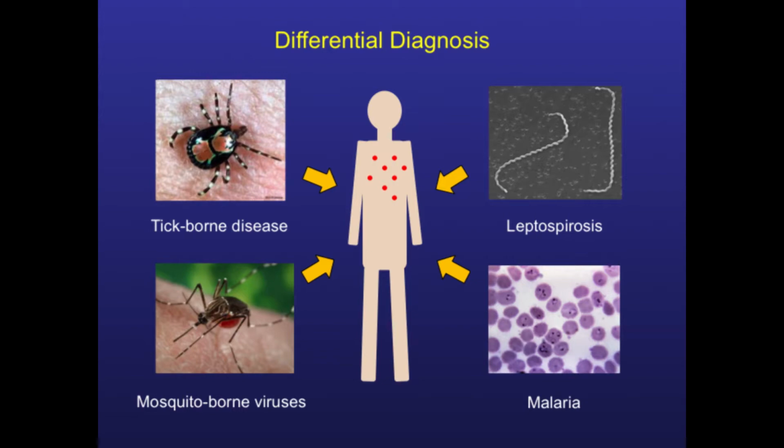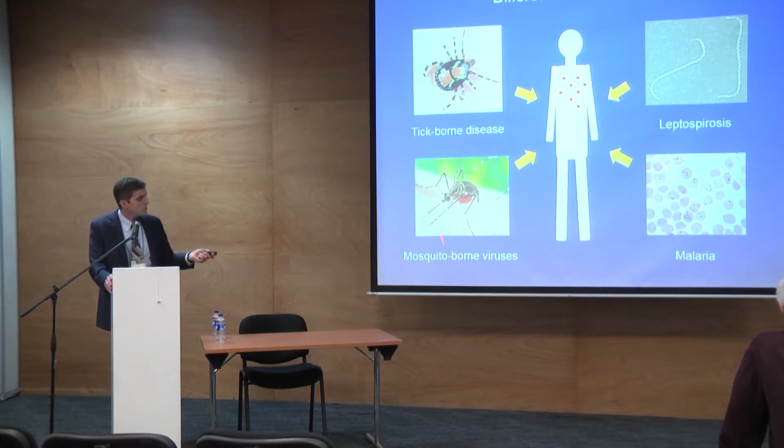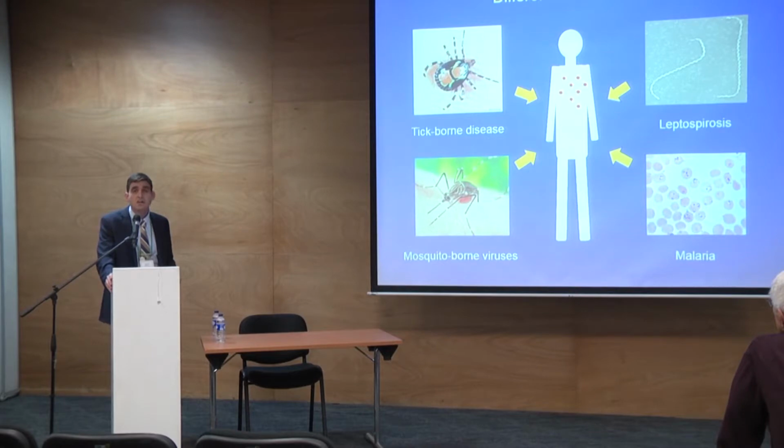So in regards to the differential diagnosis, what do we need to think about? There are many things. I mean, this is an acute undifferentiated febrile syndrome. So certainly anything transmitted by a tick, like rickettsia, anaplasmosis, or ehrlichiosis, leptospirosis, all sorts of mosquito-borne viruses, and finally malaria, as well as other community-acquired viruses like CMV and EBV. I've even seen people with secondary syphilis who someone thought had murine typhus.